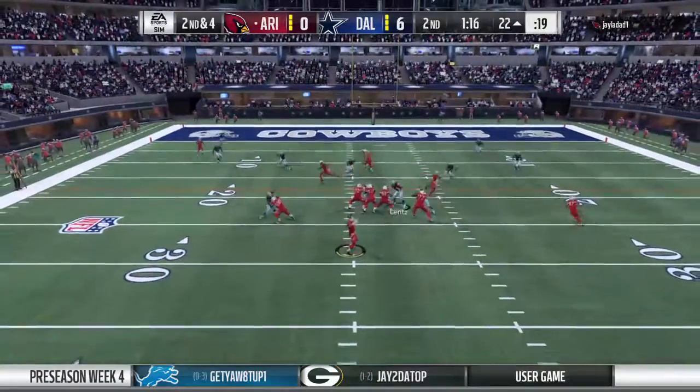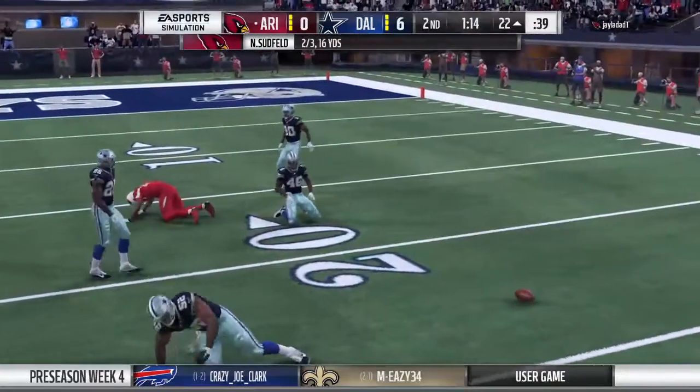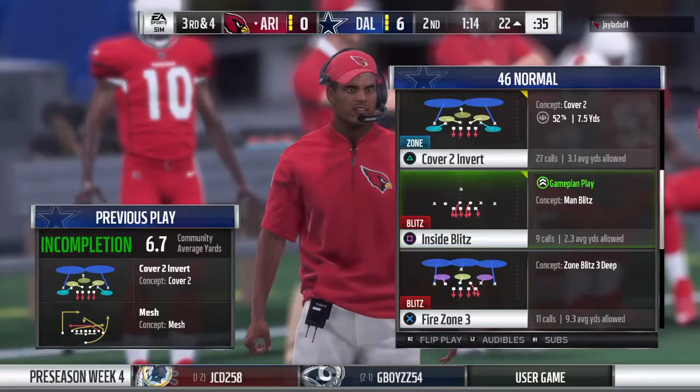Now back to throw. And incomplete there. A nice hit. Jars the ball free and brings up 3rd down.